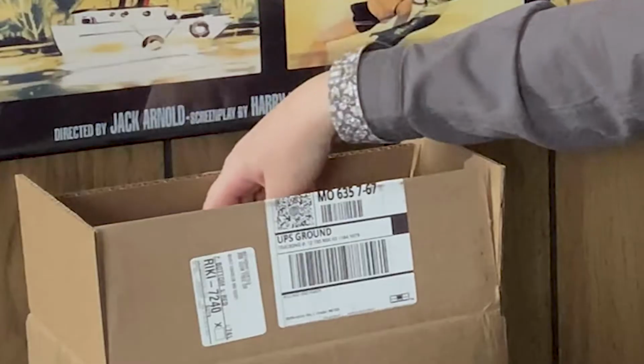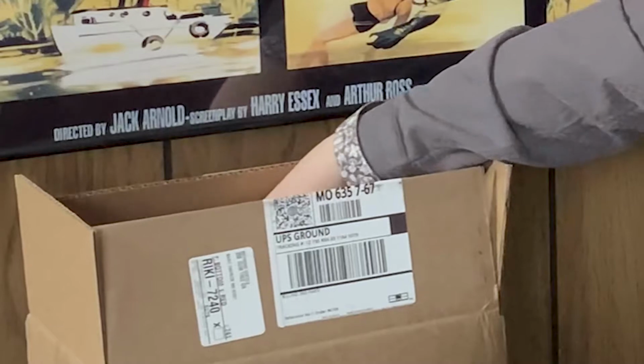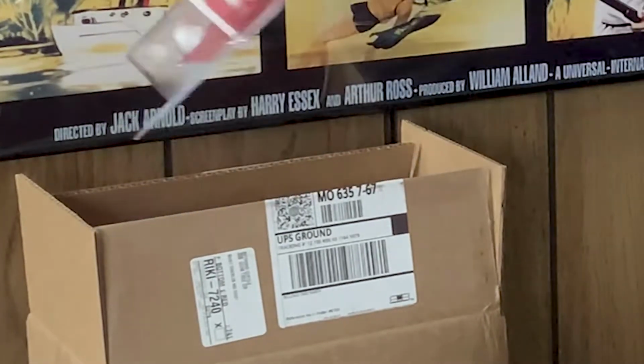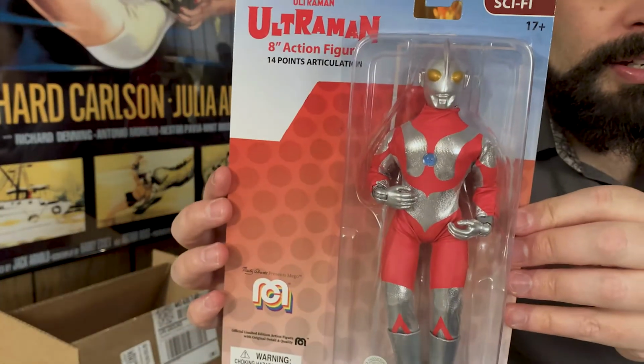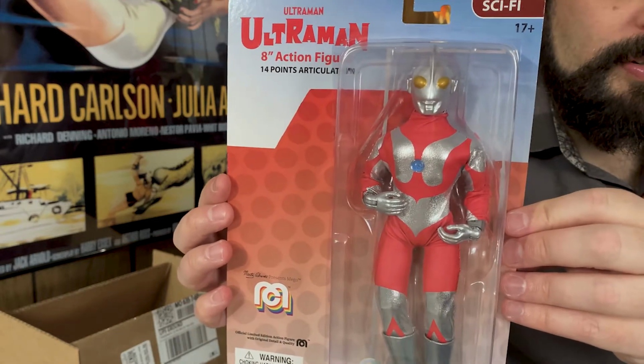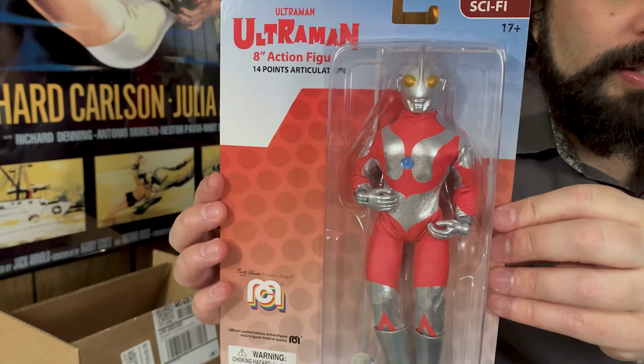We're continuing our look at the new Mego Monsters. I think the one we'll look at this episode, he just happens to be on top. How about that? Ultraman. That scary monster known as Ultraman.